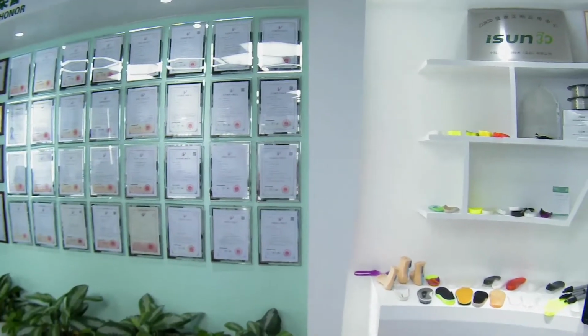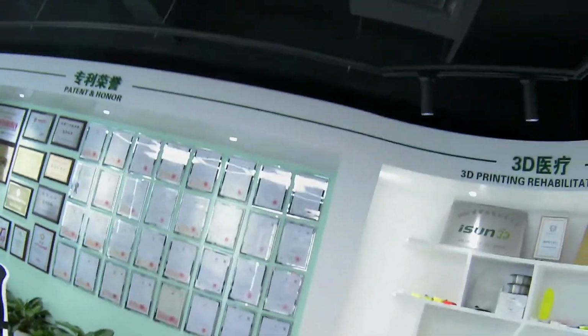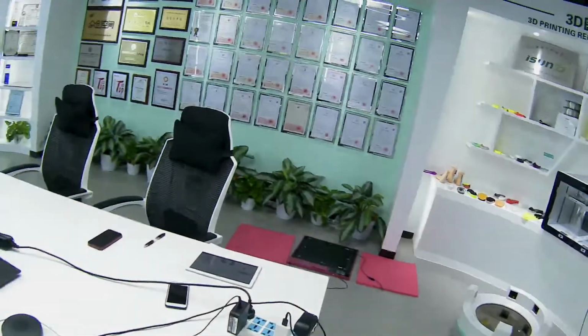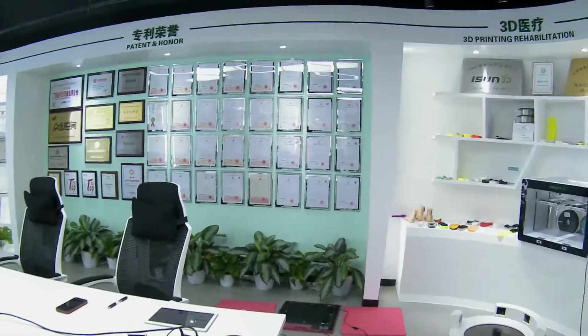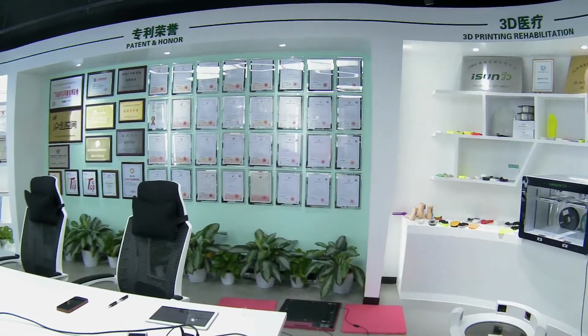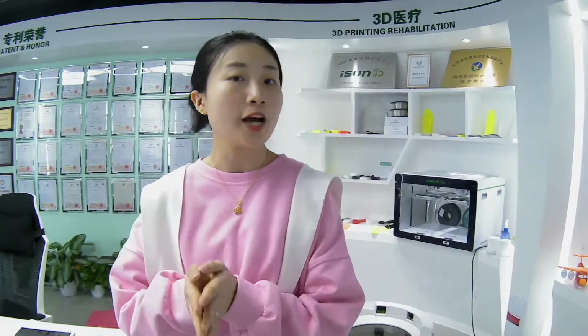Okay, now we have finished the introduction of our gait sensor board. Now let's describe the advantages of our designing software as well. Actually, in our company, we have two kinds of designing software. Let me show you the pictures.